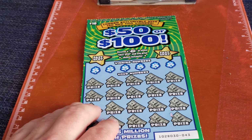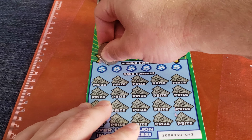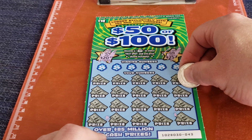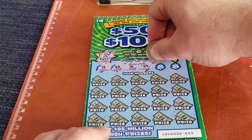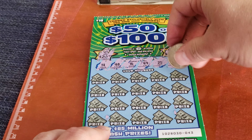Do the fast spots first. Wishbone and treasure chest. The winning numbers are 14, 48, 16, 49, 25, 45.